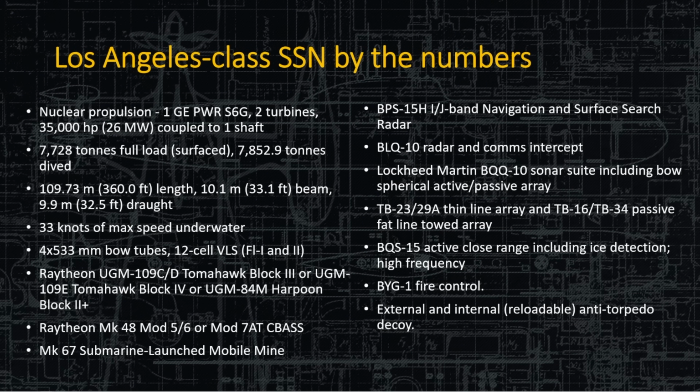All right, Los Angeles class by the numbers. It is a 1 GE power S6G nuclear reactor. And we'll talk a little bit about that, very little actually. 2 turbines, produces 35,000 horsepower that is coupled to 1 shaft, which means you've got 2 of those main engines essentially that turn 1 shaft, and then it combines that power to 1 screw. And it goes very fast for the time. Remember, this was built in the 1970s here, folks. You know, we're screaming through the ocean trying to catch up to that Alpha.